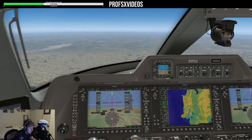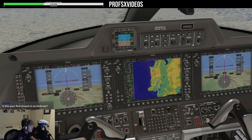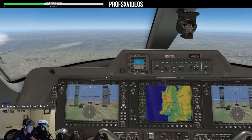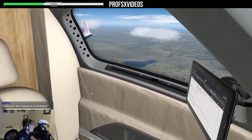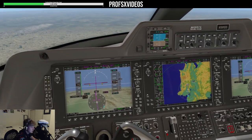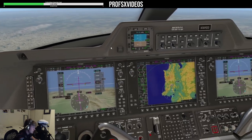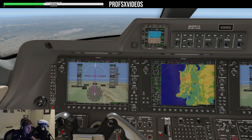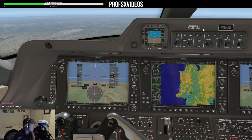Oh, man. Okay, so we have about... see, this changed to Mach mode as well. Is this your first stream in an Embraer? No! We've streamed segments of the World Tour before. This is a very nice Embraer, though. This is the Phenom 300 by Aerobasque, with the G... well, the G1000. Or is it the G3000? Hang on. No, this is not the G3000, this is the G1000.